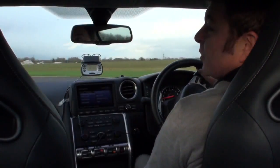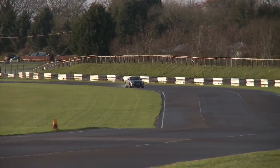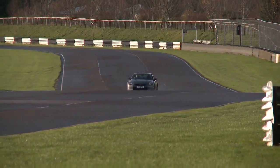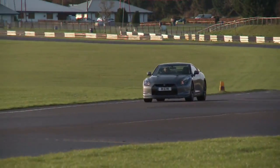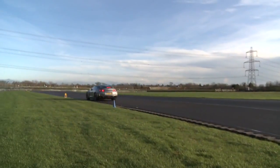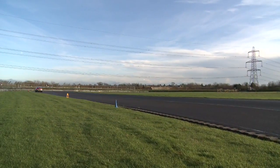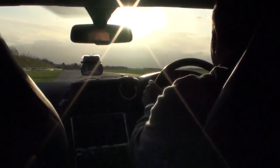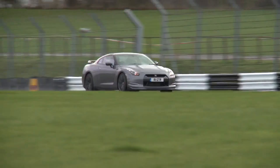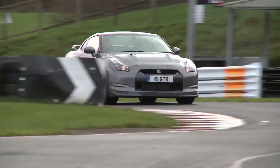Right then, first up, we are going to drive the Nissan GT-R. I'm going to drive this first because, well, it's the benchmark for a start. It thrashed the 911 Turbo last time we compared them on a circuit. Well, flipping heck, this thing is fast. It feels out of control going down to Quarry. It rides the bumps really well though. It's just got so much traction though.